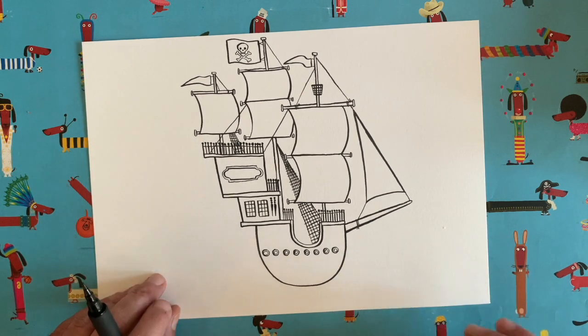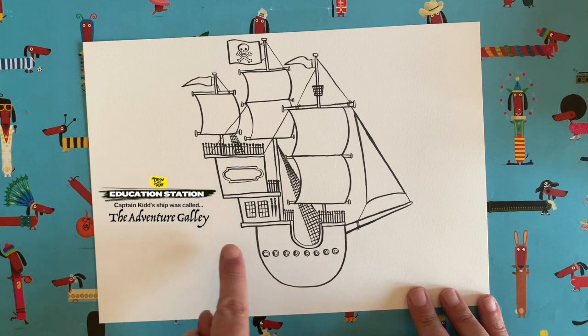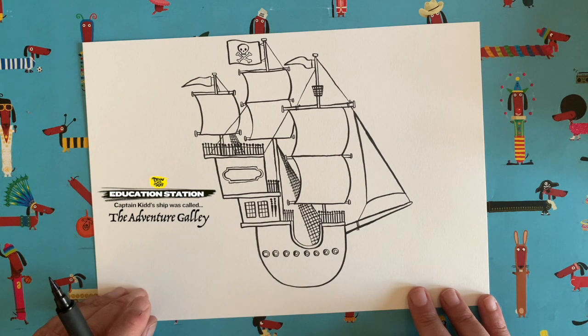The Adventure something. Maybe somebody will be able to tell me. Maybe I'll look it up afterwards. Future Rob, can you look up what Captain Kidd's ship was called and we'll put it there. That's what his ship was called.